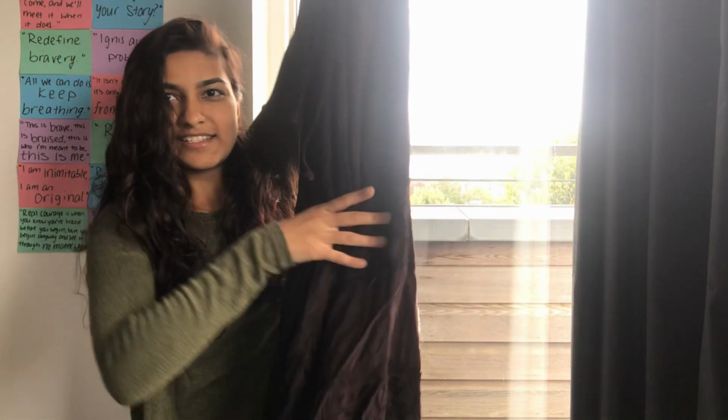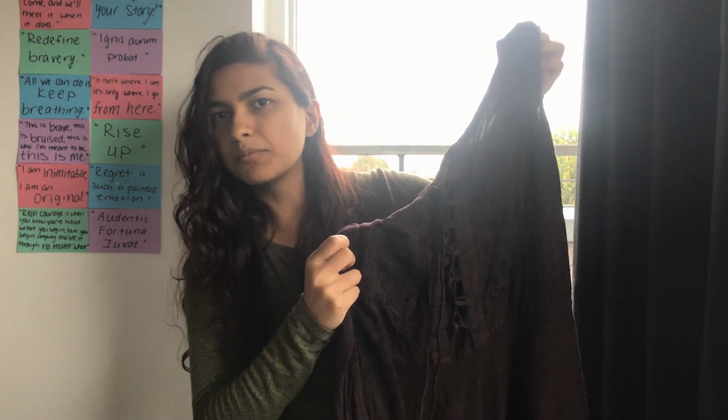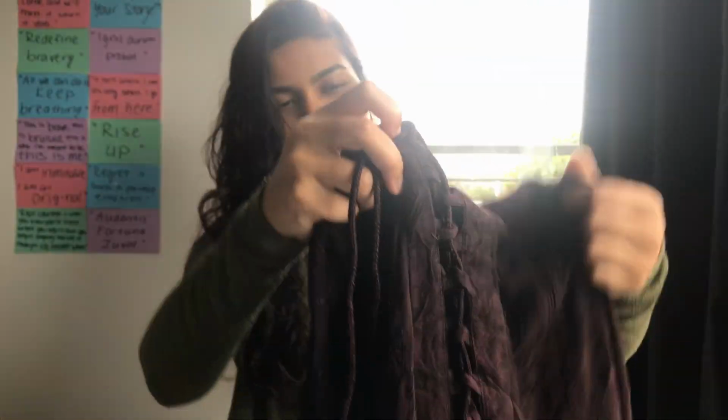Oh wow, the lighting on that is really not good. It will be better when I do the whole thing where I'm wearing it. So this is my first one. It is this long dress. It looks kind of black on camera, but it's actually a really deep purple. I don't know if you can see that. But yeah, it's got this lacing down the front. It's got this beautiful embroidery. And I got this for, I think, $15 in New York.